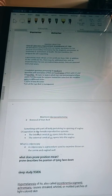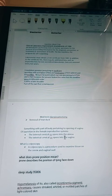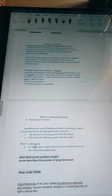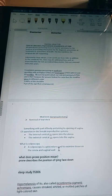Sometimes they'll ask you about things called the internal cervical OS opening, which is the opening to the uterus, then the external cervical opening, which is the opening to the vagina. They were big on that on exam B. They also had the colposcopy, which is to examine tissue from the cervical or vaginal wall. We used to also do LEEPs, L-E-E-P. Those are also procedures where you get tissue from the cervical wall to examine.